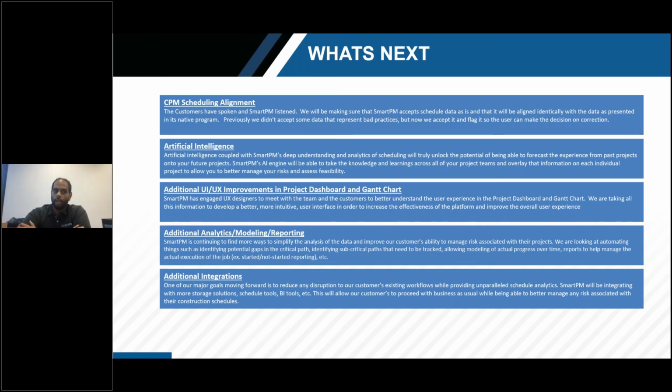You'll be able to do that similarly with all the suggestions that the AI engine produces, as well as any of the bad practices that you decide to correct inside of SmartPM. So really, really looking forward to that. It's going to be a big undertaking, but it's going to be very, very powerful and give you insights like no other system out there can. So very, very excited to embark on that journey.